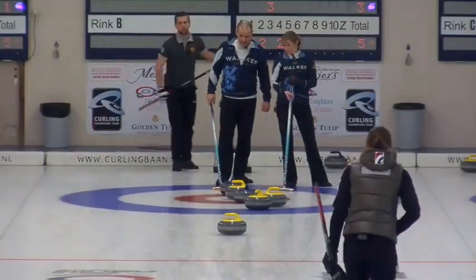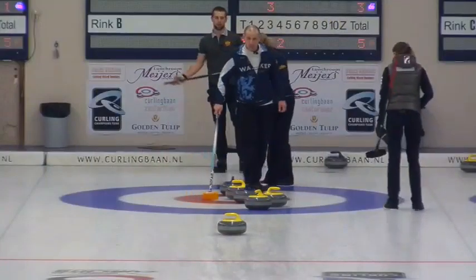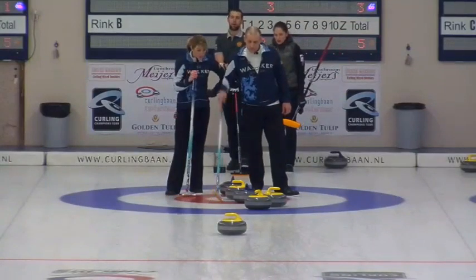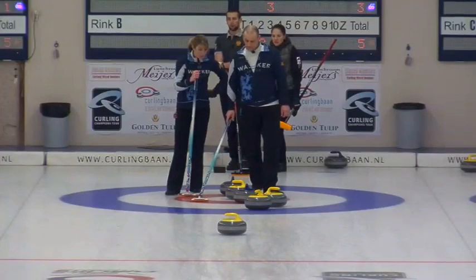Coming in a little lighter than they were hoping on that, I think. They wanted to move that back into that blue and make a little bit of space. The last stone, Jude. No, okay. Leaves the double for Scotland, but still Russia is sitting shot.